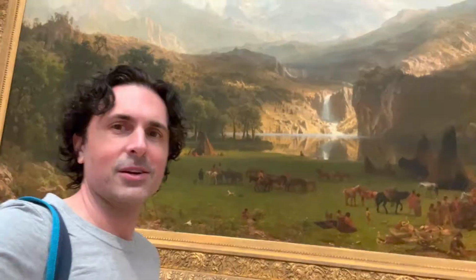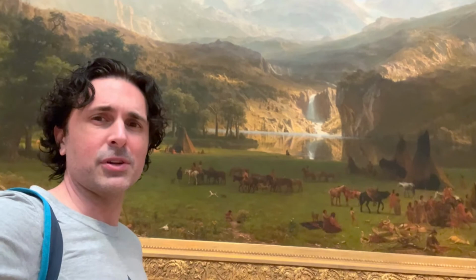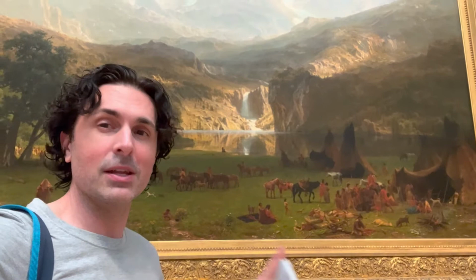Right now I'm standing in front of another painting in the American Wing. This was actually painted at the time of Indians in a gorge on an expedition that the painter went with the explorers. I could literally spend all day in just the American Wing of this fantastic museum.